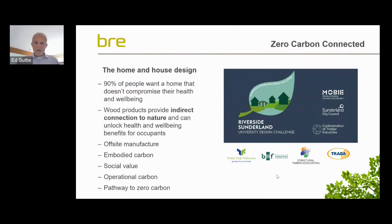An example of this is we've been involved in the Riverside Sunderland University Design Challenge run by Moby and Sunderland City Council and parts of the timber industry, on a housing design project that's now got to 8 shortlisted entries that are going through a live presentation process next week, actually. Very much the drive here was around zero carbon, and this point I made right at the beginning about everything being very strongly connected here.